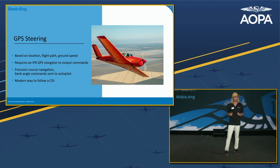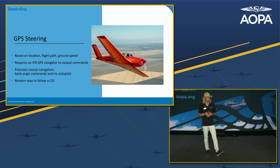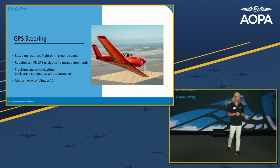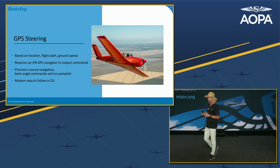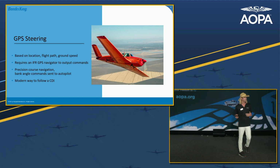So as long as the autopilot's following that bank angle command, what it does is actually GPS-based performance rather than autopilot-based performance. It does always require an IFR navigator. There is not a system out there other than some of the experimental EFIS systems. There are no VFR GPS systems out there that provide GPS steering. It is a very precise way to fly an autopilot. We had a special project once that required extreme precision laterally. We were able to do it with standard GPS navigators off the shelf and the standard autopilot because it's such a nice, precise way to fly. It's kind of the modern way an autopilot follows a CDI rather than that analog deviation signal.